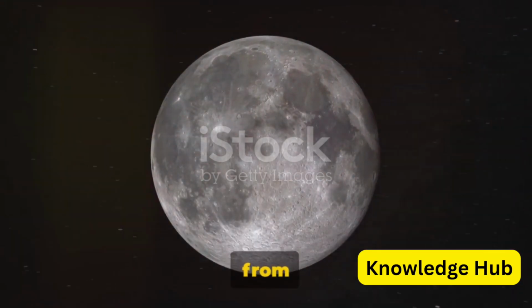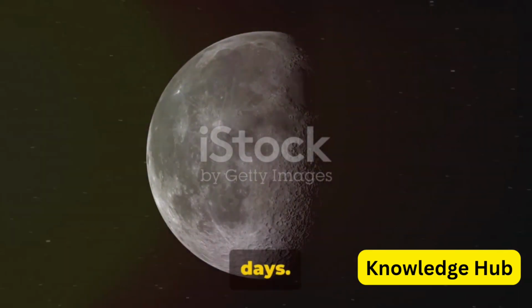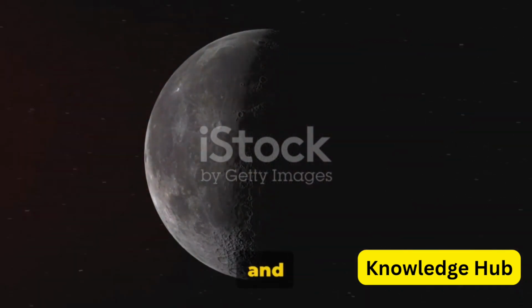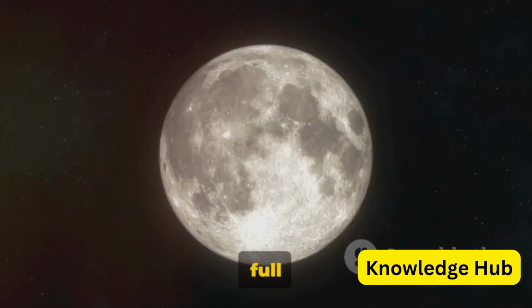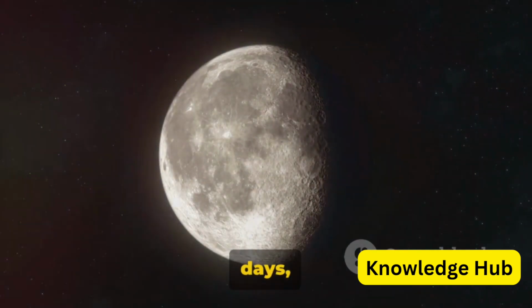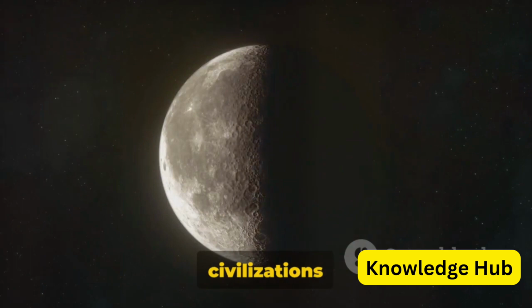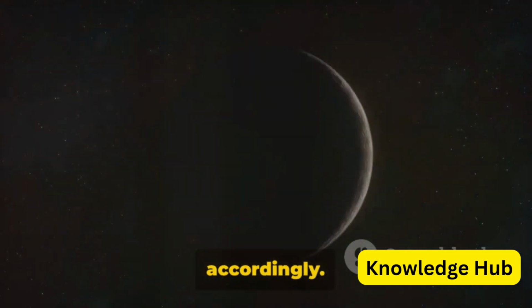The moon's cycle from new moon to full moon and back again takes roughly 29.5 days. Multiply that by 12 and you get a year of about 354 days. Not quite a full solar year, which is approximately 365.25 days, but close enough for early civilizations to keep track of seasons and plan their agricultural activities accordingly.